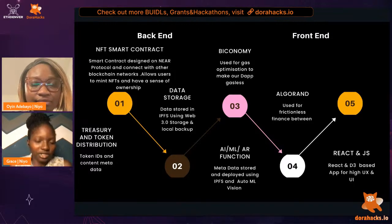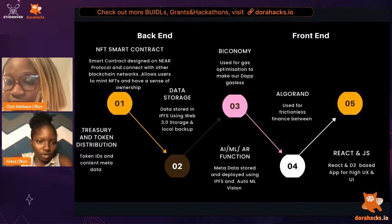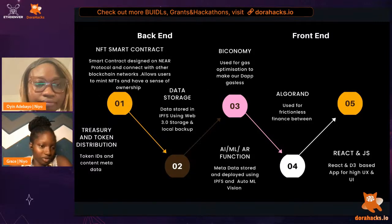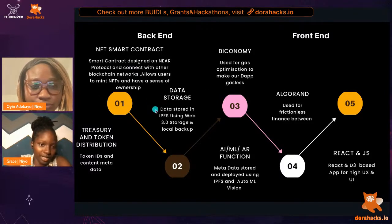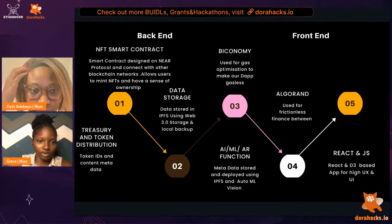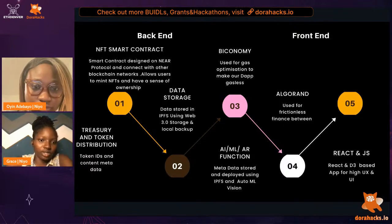The NFT smart contract will be built on the protocol. The smart contract will allow users to mint their NFT and have a sense of ownership, which also lets them sell it, just like the way we get art as an NFT and sell it to other people that want to get it. We're also using IPFS for our data storage, because that's one of the best Web3 data storage options we have currently. We're using Biconomy for gasless transactions.